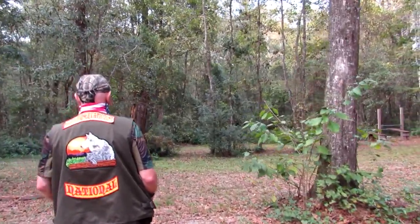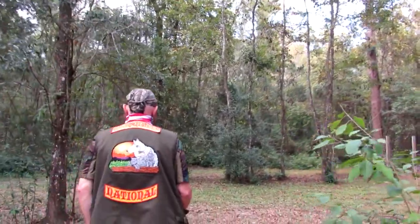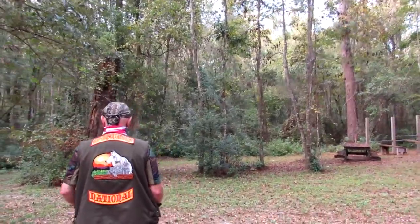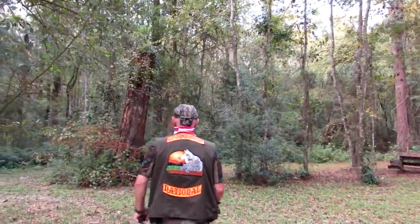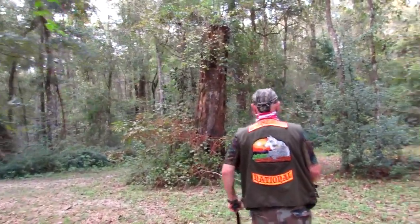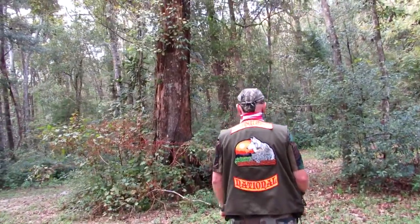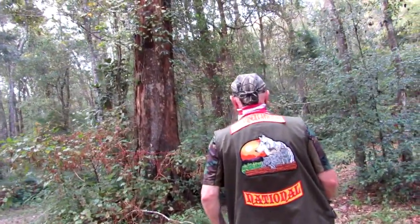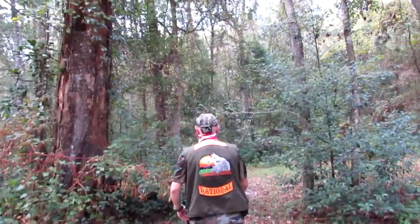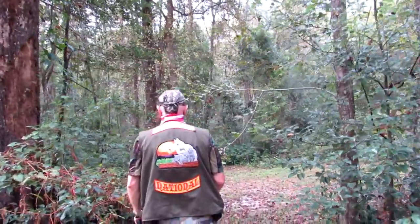Continue to go straight ahead. Just don't let me walk in the woods. Yeah. Continue straight ahead. There is a tree on both sides of you, but if you go straight ahead, you have a clear path. There is a couple low hanging branches.